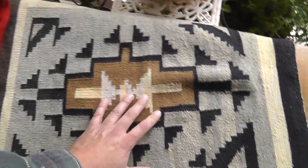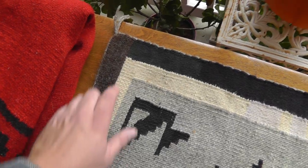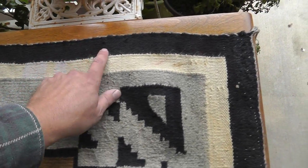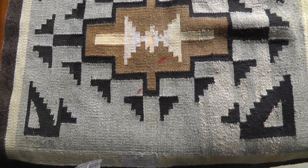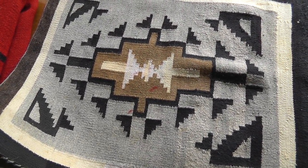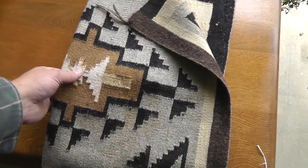I got that from one dealer. From another dealer, I got this one. Totally unrelated. You can see it's been done on a loom too. You've got the different colored thread from here to here, and then down from here to here. The woman called it a Navajo prayer blanket, and I got it for $20. I don't have as good a feeling about this one as I do about that one, but it's got some stains on it. I'm not going to try to do anything to it until I get an expert opinion, but it still could be a good one.